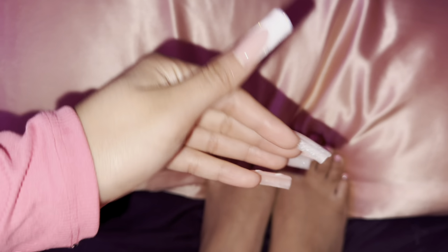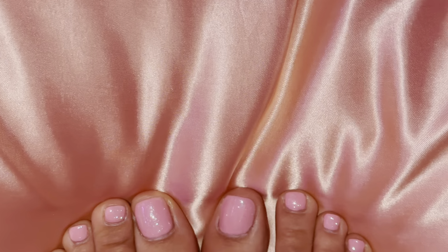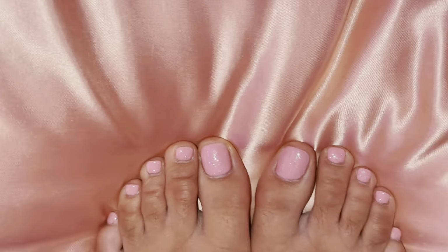Like, hey, y'all, so here are the nails all done. I love them. Pink. They match my toes, too. Here are my toes, y'all. I never really showed y'all, but as y'all can see, my toes are like pink with glitter on top. Super, super cute. And my nails, and I love them.